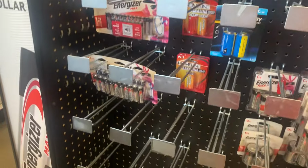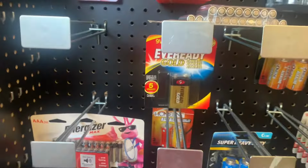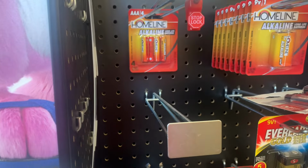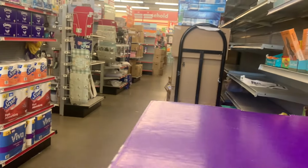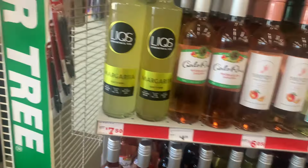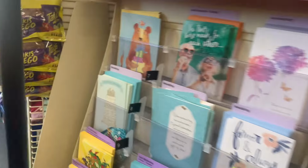I do need some batteries. I don't even see the AAA or AA batteries. Oh, there goes some Energizers. Those probably $20. Oh, there goes some AAA. I don't know how much are they. The main reason why I just went and got out is because I want to go to Family Dollar down the street and take those donuts back. They're dated by February, and I can't find a receipt, so they better still take them back.